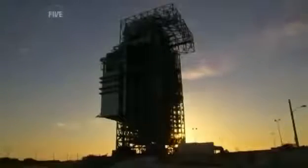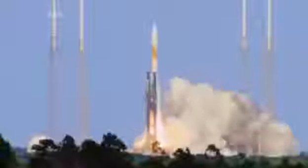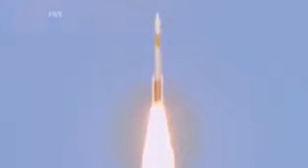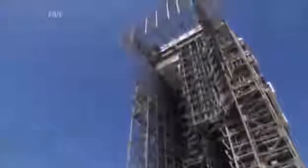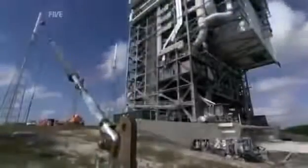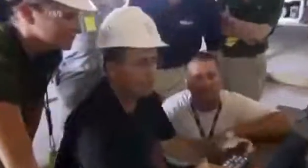Florida, USA. Cape Canaveral. The heart of America's space program. The Patrick Air Force Base has been sending rockets into space for over 40 years. But after 55 missions, Launch Tower MST-40 has been declared obsolete. To take it down, the Air Force have brought in Controlled Demolition Incorporated, a family business from Maryland, USA.